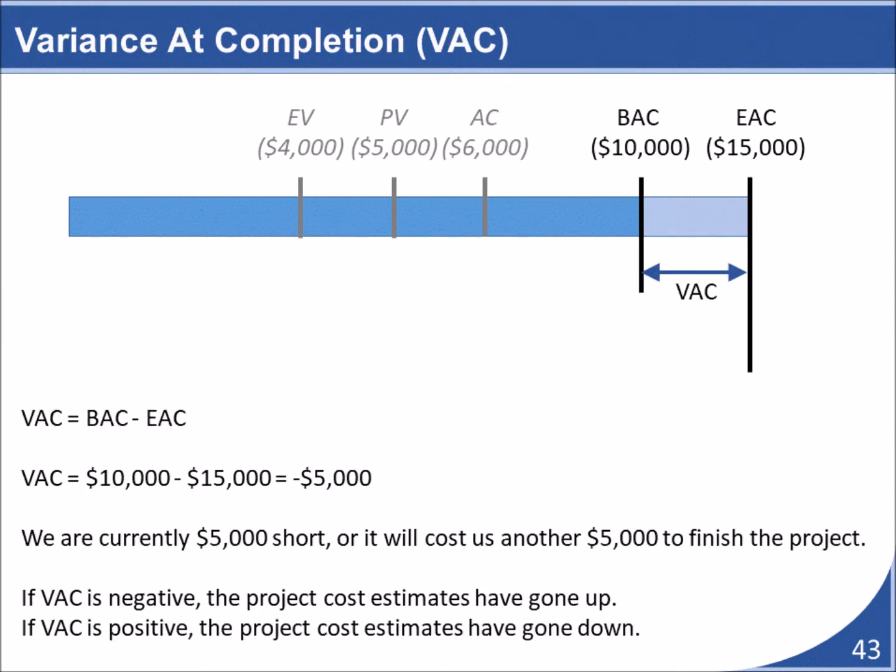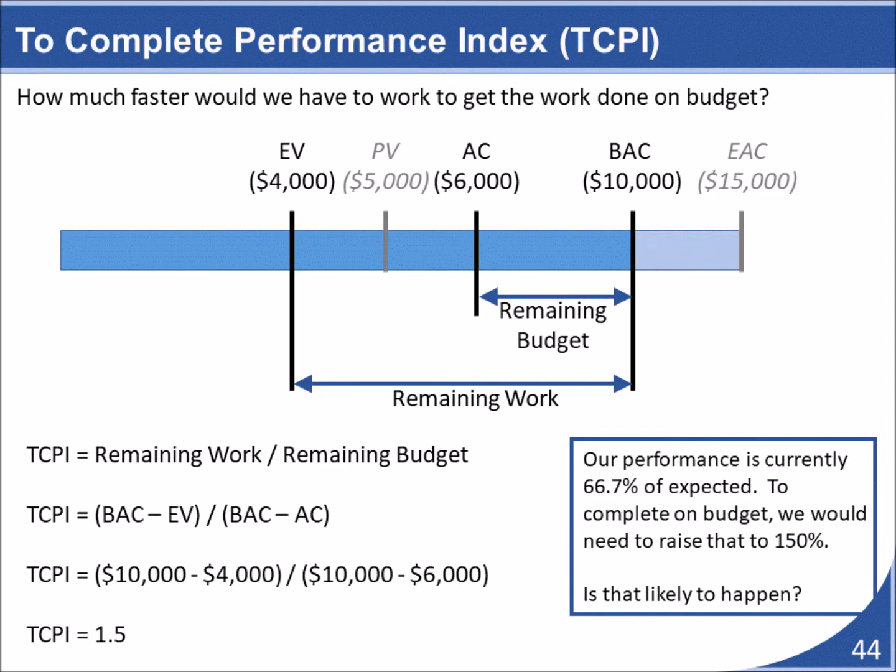We can also calculate the variance that now exists between our original project cost and our updated project cost. This is done simply by subtracting the original budgeted cost for our project from our updated cost estimate. We can also calculate how much we would have to improve our efficiency to get the project done on budget. By dividing the remaining work by the remaining budget, we can calculate how much we would need to improve our efficiency to stay on track to complete the project within its original budget. For this project, we would need to increase our efficiency by 150% to complete this project within its original budget.